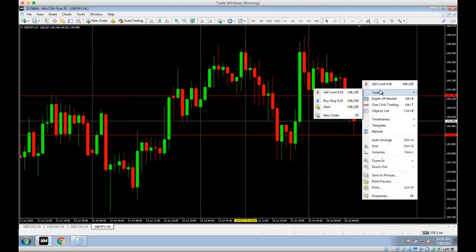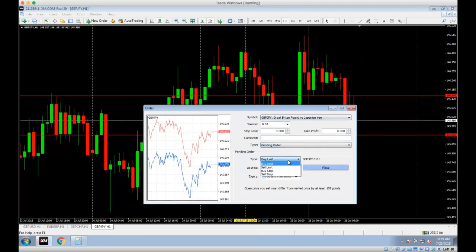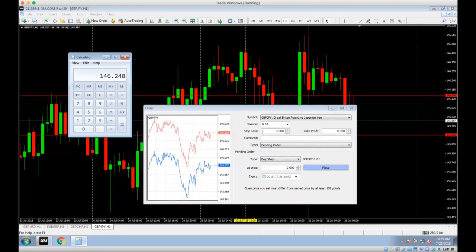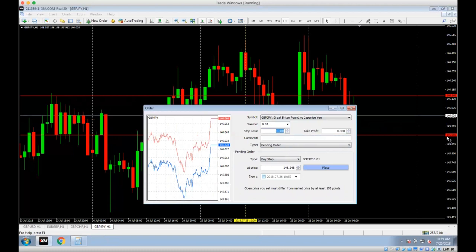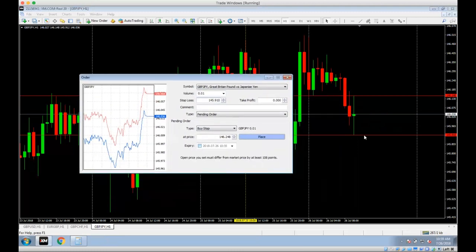So what you can do is say, okay, I want to do a new order, a pending order, buy stop, and I want the price to be 146.248. Now the stop loss that you want to use is the bottom of the wick, the other direction. So 145.910. That's the stop loss, which is the price of the bottom of the wick.